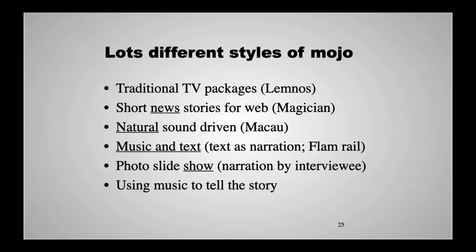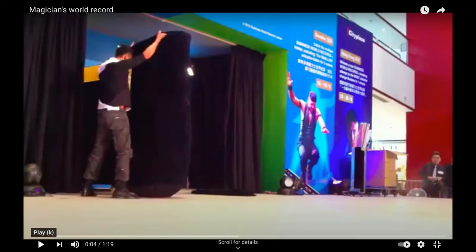This is the story I told you about, where between pressing record with my smartphone on the edge of the stage and having the story on the website of the South China Morning Post took just over two and a half minutes. This is predicated obviously on doing some decent research. So I knew that this magician was going to make an attempt on the Guinness World Record for the most number of costume changes in 1 minute.